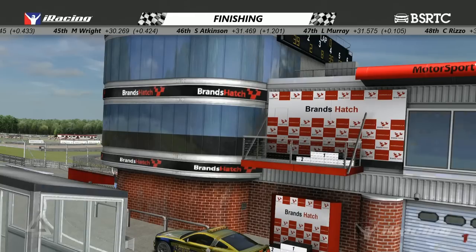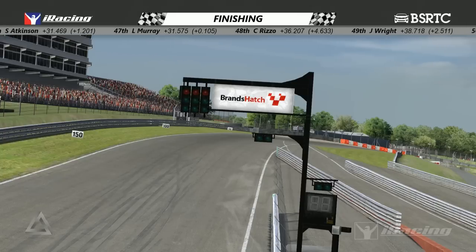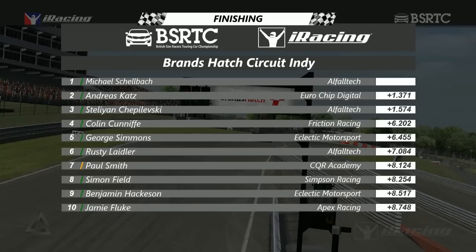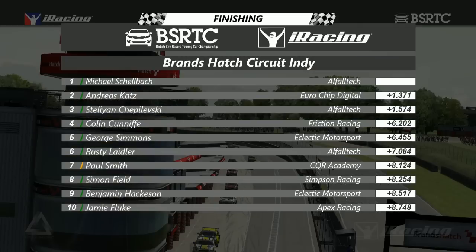Well done to Alfa Latek, of course, their first win in the BSRTC. Only took them 11 tries, and already up there. And Michael Schellbach adds another new name to the winner list this season. That's running through the finishing order then from this 3rd race. Of course, we've got 1 more to go after this. Let's hope we can get a full reverse grid. Imagine that, 50 cars reversed. I'm sure Michael Schellbach and Andreas Katz will be very happy, but Schellbach takes the win.